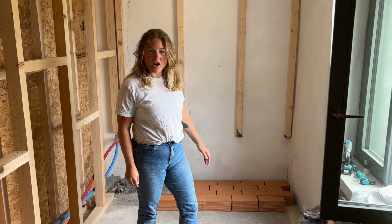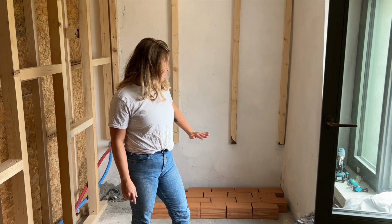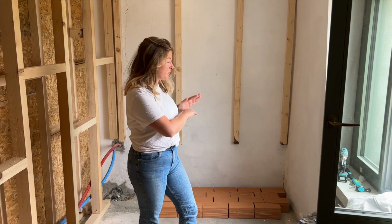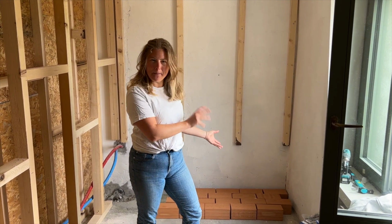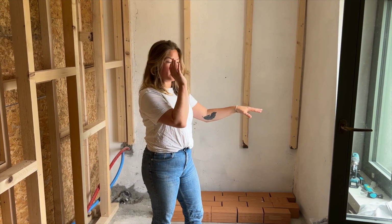Welcome to the master ensuite bathroom. What we're doing right now is building our raised walk-in shower. To get the right height of the shower, we are using bricks, which we will fix with mortar. We're then going to waterproof the whole thing with a liquid membrane. And then we're going to use a leveling compound to get the right angle and slope, so that when you shower in here, the water doesn't sit still somewhere.